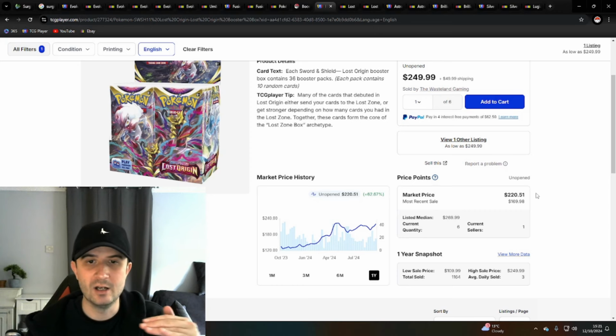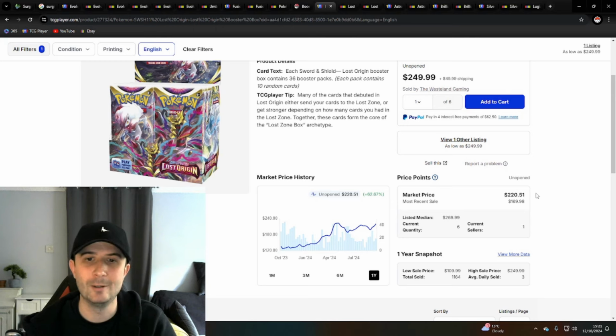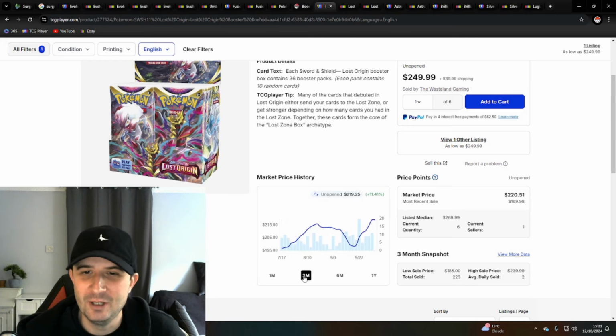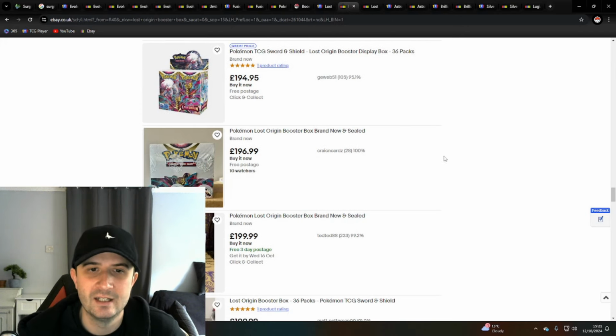And I tell you what, it's a curve that goes like this. Once people start seeing prices go up, people go crazy, people start FOMOing in, and it just feeds and feeds and feeds into it. I see it time and time again. I've seen so many of these boom cycles in Pokemon. We're right at the beginning. I don't think it's really going to kick off properly until the start of next year, but now's the time to buy in, guys. Lost Origin is basically at an all-time high already, and I don't see it getting any cheaper. In the UK right here, again, pretty much accepted at 200 a box now.